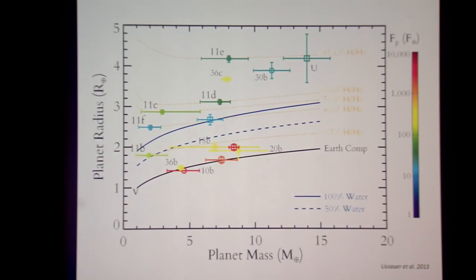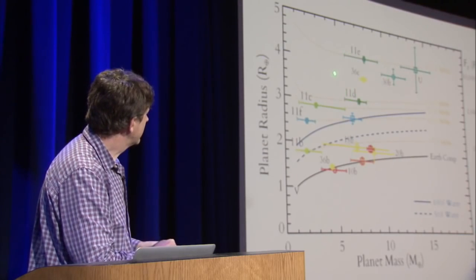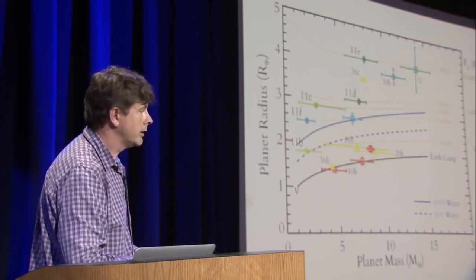So not only do we have planets in this region in between the Earth and Uranus and Neptune in size, but also they're quite different in composition. They're fluffy in a way that even Uranus and Neptune are not. So they're strange beasts, unfamiliar beasts.